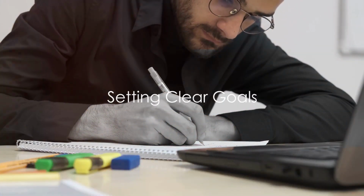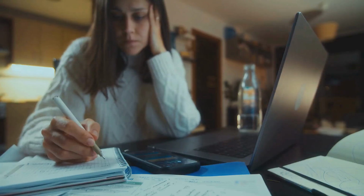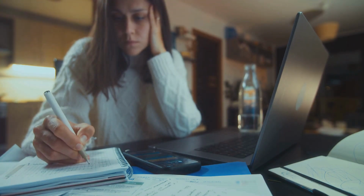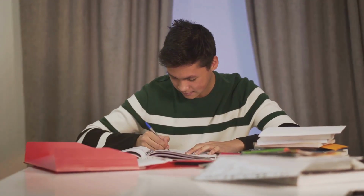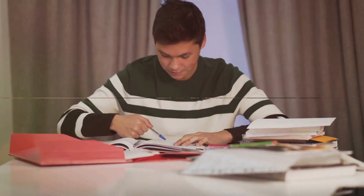First on the list is setting clear goals. Knowing the destination makes the journey easier. When sitting down to study, it's crucial to know what you want to achieve in that session. Whether it's understanding a complex theory or learning new vocabulary, having a clear goal in mind helps to maintain focus and provides a sense of accomplishment once it's achieved.